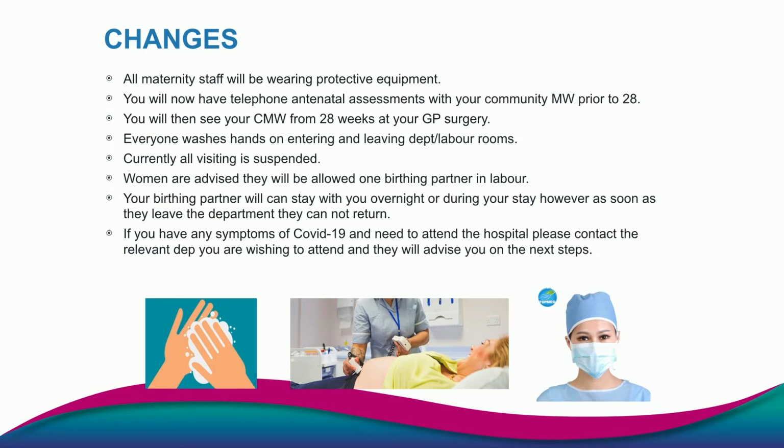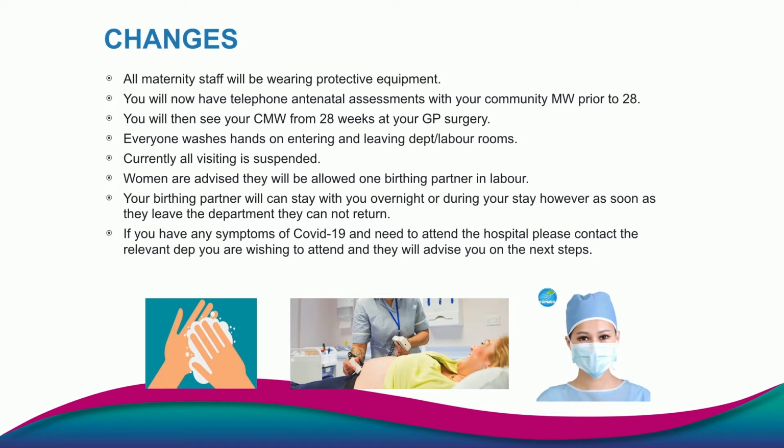Women are allowed 1 birthing partner once you are confirmed to be in established labour. Your birthing partner is allowed to stay with you on delivery suite or in the birthing centre during your whole stay. They will not be permitted to leave the room or the department. If they do, they will not be allowed to re-enter. If you have any symptoms of COVID-19 prior to any attendance to the hospital or any appointments, you should contact the hospital or your community midwife and let them know.